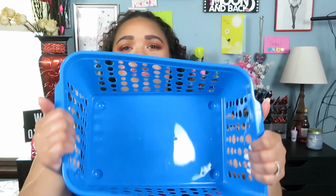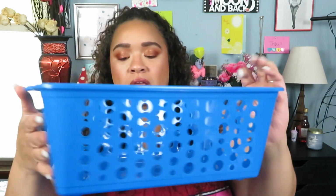Now, they are a little flimsy, just the one in itself. So I wouldn't put anything super heavy in here that's going to break it, but some cleaners and maybe some shop towels and just cleaning supplies and things like that, I think will work perfect in here. If you want something that's going to hold heavier stuff, I would get the solid bins at the Dollar Tree. That's just my recommendation from my experience with their organization stuff.